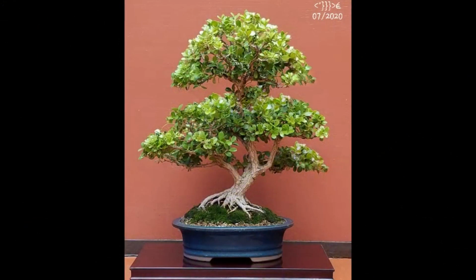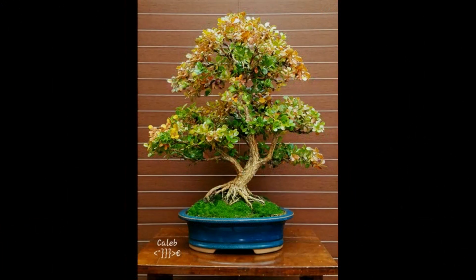And finally, this is Mr. Miyagi. He's my very first bonsai. He's a boxwood, and this is his winter color. I thought it was appropriate to end this video with my very first bonsai here in America.